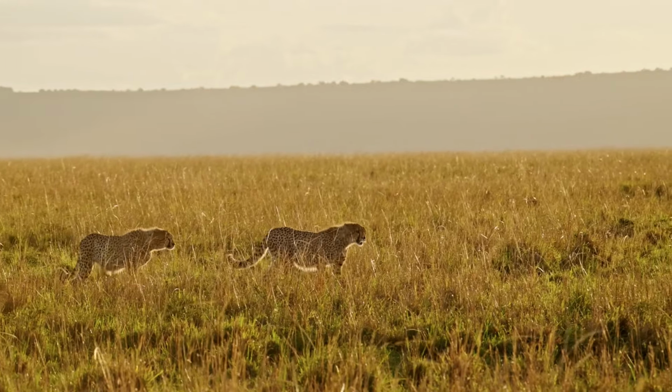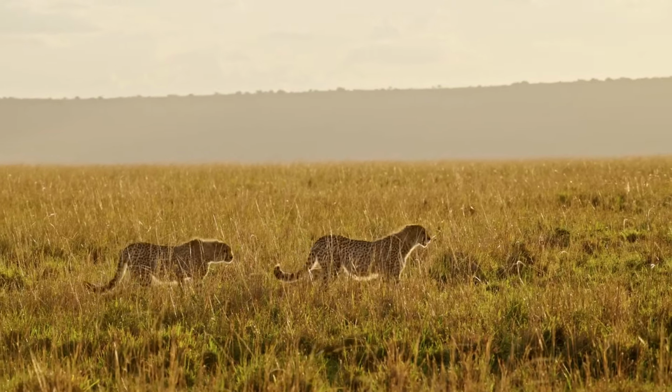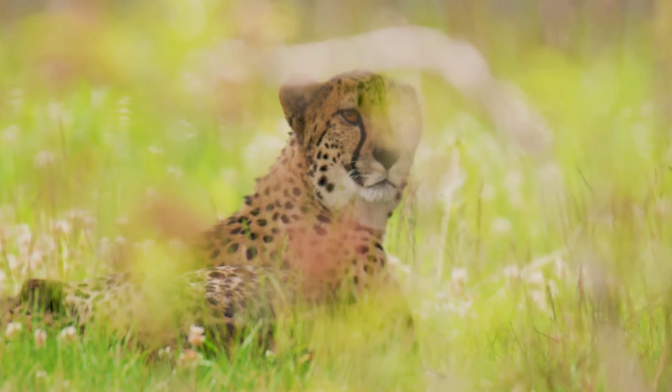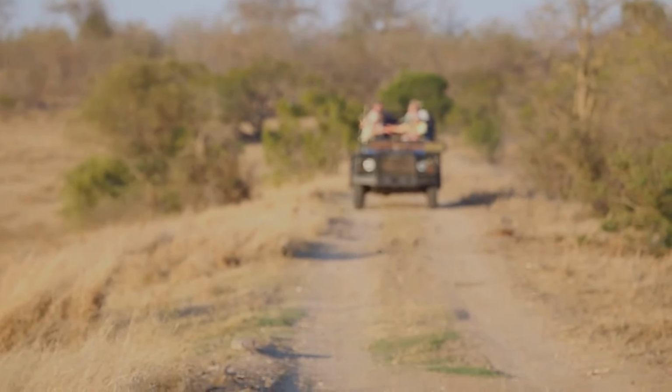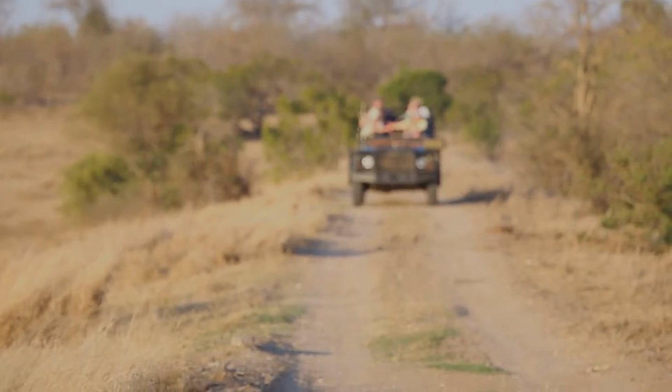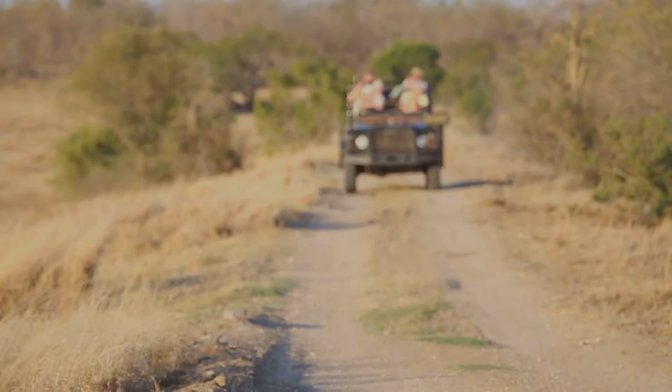Hire an experienced guide knowledgeable about cheetah behavior. Be patient and observant, as cheetahs are masters of camouflage. Keep a respectful distance and follow your guide's instructions. Act responsibly to enjoy a safe safari and contribute to conservation.